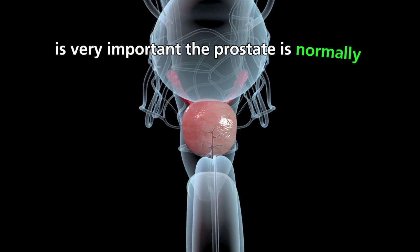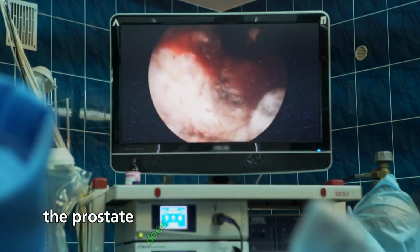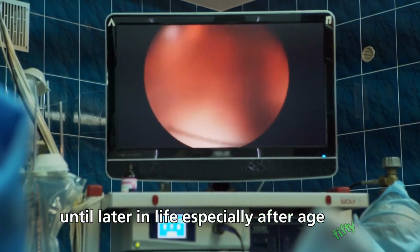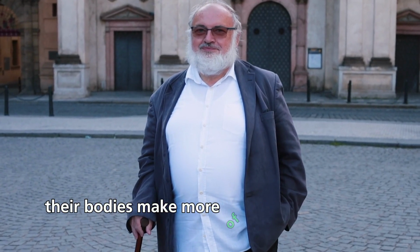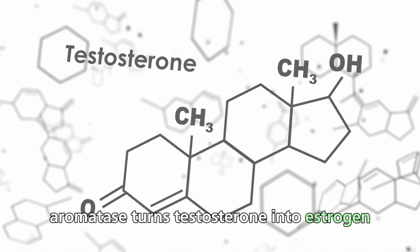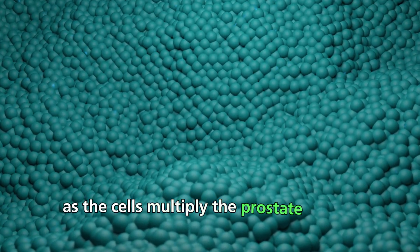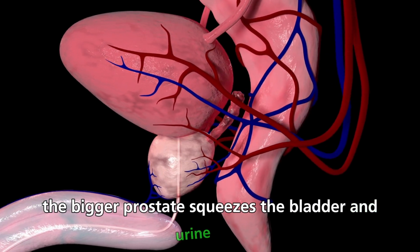The prostate is normally very small. It helps make fluid that mixes with semen. The prostate does not usually cause problems until later in life, especially after age 50. But why? As men get older, their bodies make more of an enzyme called aromatase. Aromatase turns testosterone into estrogen. Estrogen is a hormone that makes prostate cells multiply. As the cells multiply, the prostate grows bigger. The bigger prostate squeezes the bladder and urine tube.